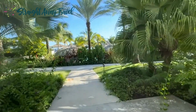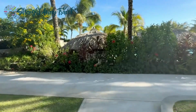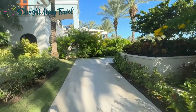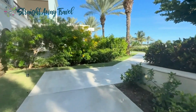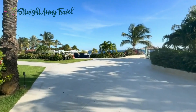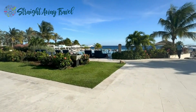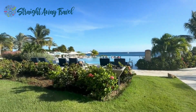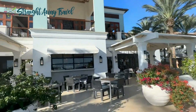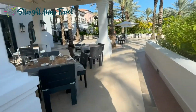And coming back out this way, we are back by the quiet pool and the cabanas that you can rent alongside them. As we come along this path here, up in front of us is the amazing infinity pool and the swim up bar. In the morning there was plenty of seating, but in the early afternoon it did become a little bit more full and then did thin out again in the afternoon if you are looking for a spot at the pool.